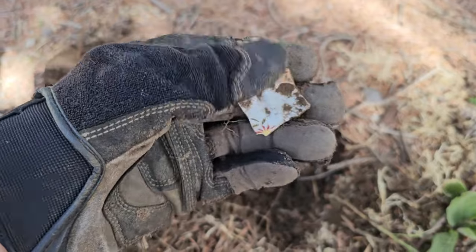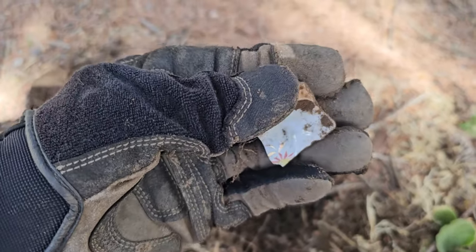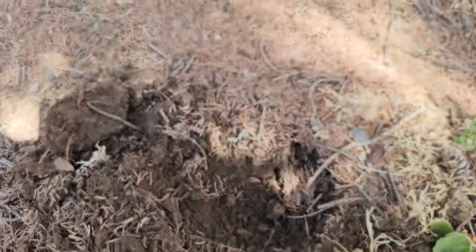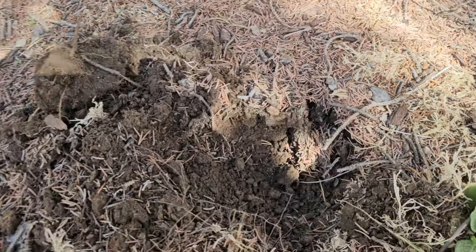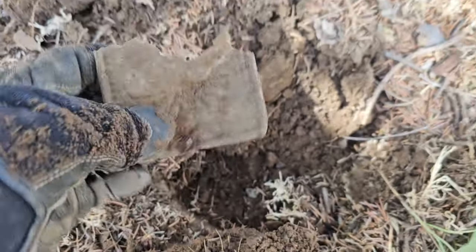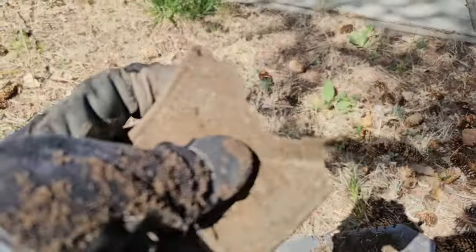All right, well, this is pretty cool. A little piece of old dish or something. I like finding stuff like this. All right, let's see what we got down in the hole. Yeah, we'll come back. Okay. Well, it is. Almost looks like a little license plate.